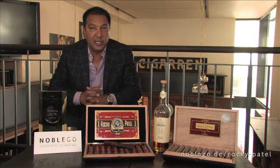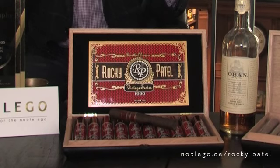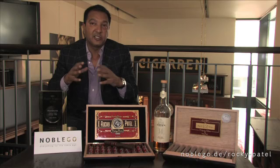Hi, this is Rocky Patel, and I wanted to introduce to you the Vintage 1990 cigar. Most people don't know this, but originally when I started in the business 15 years ago, the brand was called Indian Tobacco. And it's a funny story.